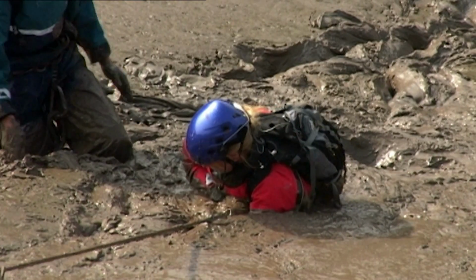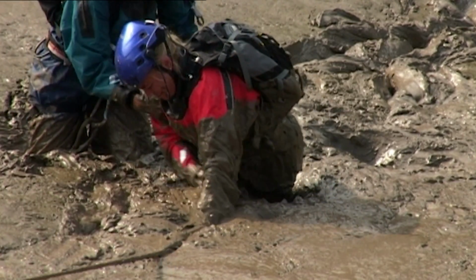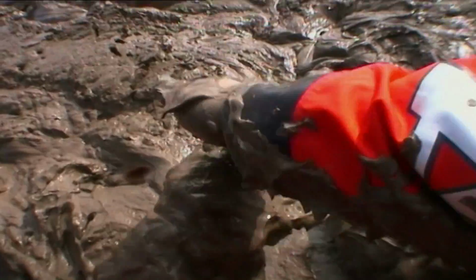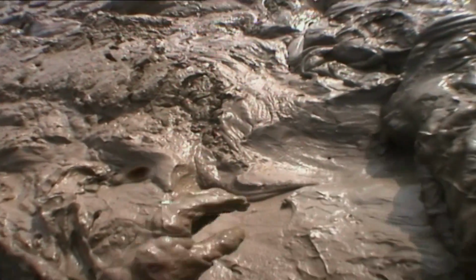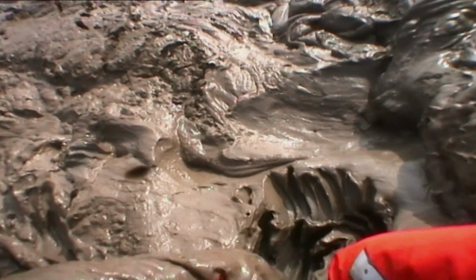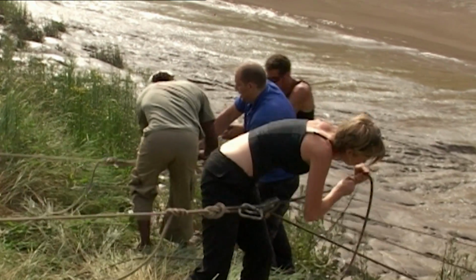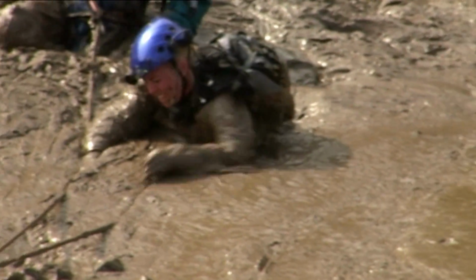Meg, you're going to have to get up. It's impossible, mate. With Alice safely out, it looks like Katie and Meg are exhausted. There's a real danger of being sucked in deeper. If I can dig this out, get down to my... Focus on getting Meg out. That's it. Okay. Can you try and do it step by step now?